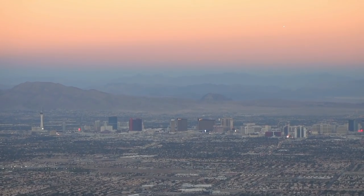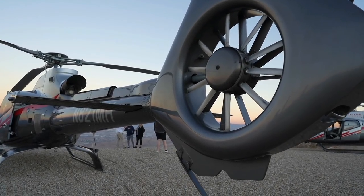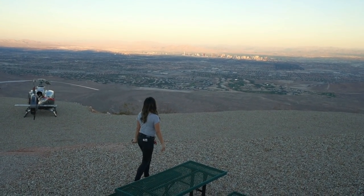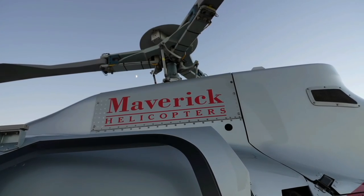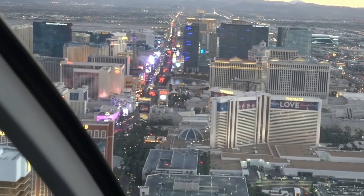So the flight time was about 15 minutes, so it wasn't anything too long. I thought it was the perfect amount of time to be in the helicopter, just come out here, chill, and take these awesome views. Just being up here makes you appreciate Vegas that much more. I think it's the perfect helicopter flight because it's not all the way to the Grand Canyon and it's not just doing the Las Vegas Strip. You get a little bit of both, a little bit of neon and a little bit of nature.